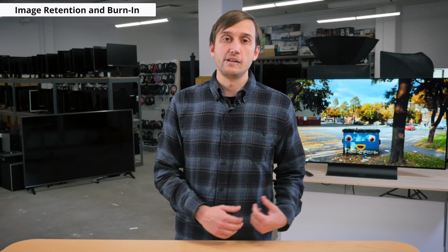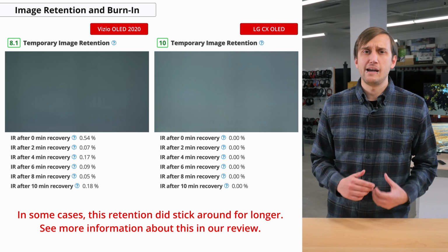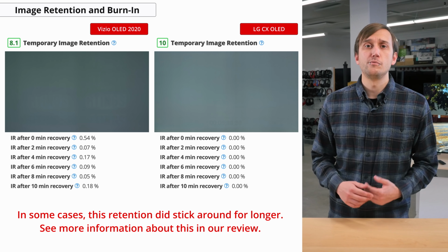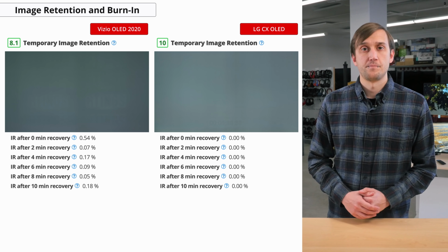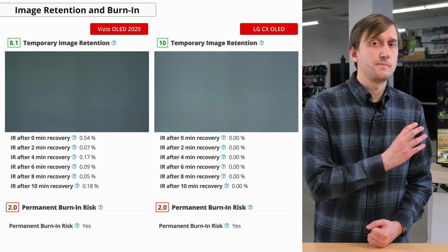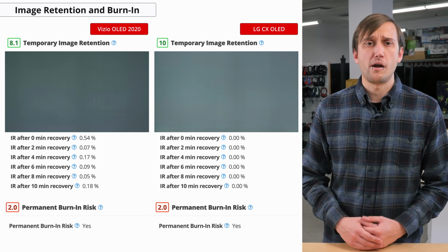Since this TV is an OLED, image retention and burn-in is something that may have a lot of people worried. While we did notice some temporary image retention in our unit, this tended to go away after about 10 minutes, and it's different from permanent burn-in, though this could be an issue if you want to use your TV as a computer monitor. As far as permanent burn-in goes, we haven't tested the long-term effects on this specific model, but we've done extensive testing on other OLEDs to see how much of a problem burn-in really is for most people. You can check out our video on that here.